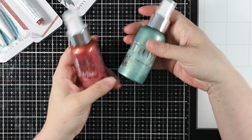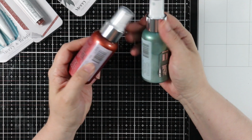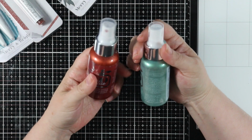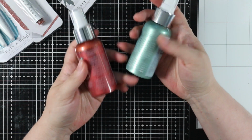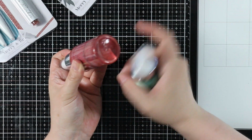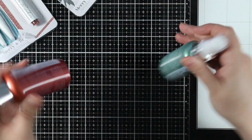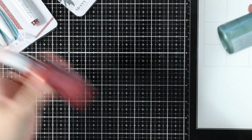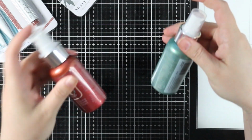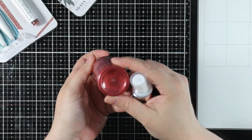And then yeah, 2 new Mica Myths. We've got the Crimson Velvet and the Beryl Swirl. Because they are a mica and a shimmer, the shimmer does settle in the bottom. That's just standard. There you go. You can kind of see it. It's hard to see, but there's a little mixing ball in there. So you just want to shake it until you hear that release. And then you just keep shaking. It works best to shake them more side to side, because if you're shaking them up and down, you can start getting a mess.